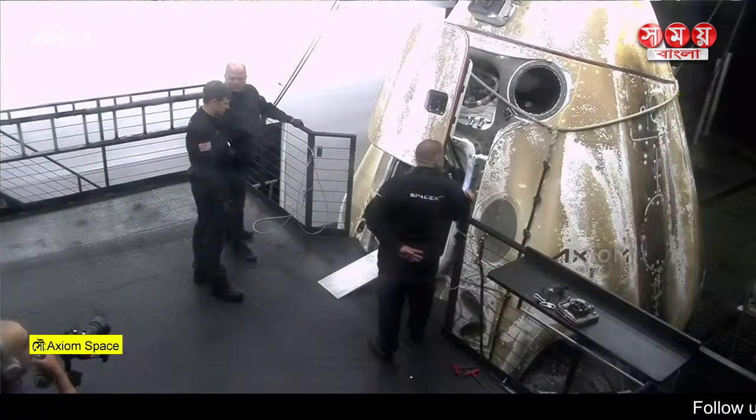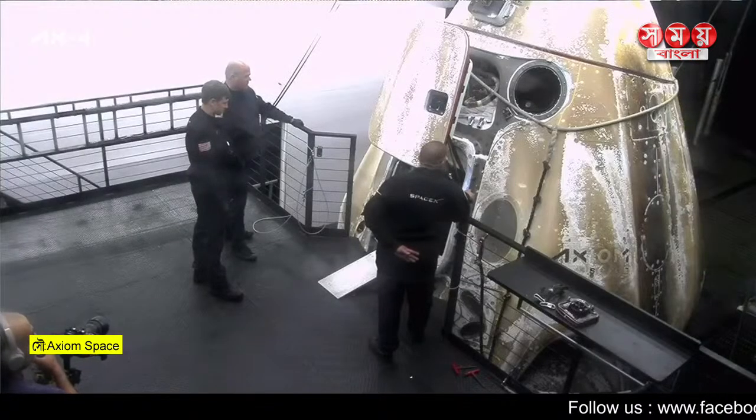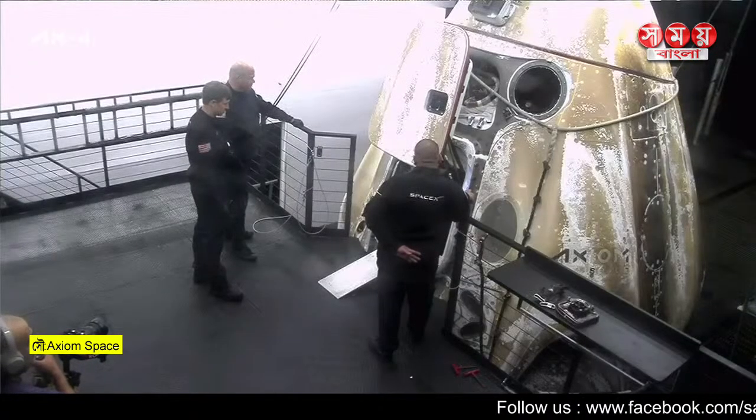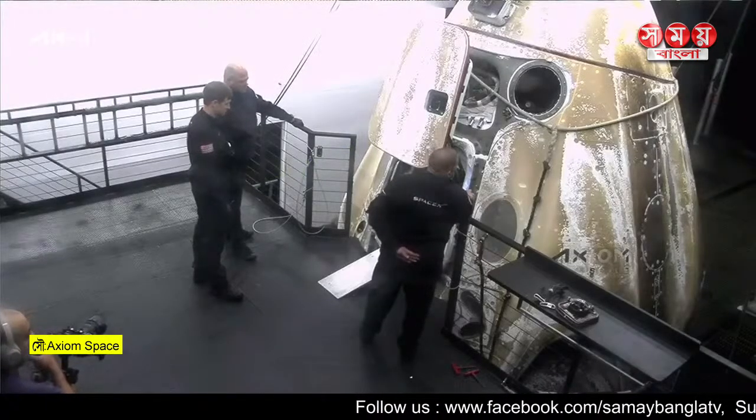Now, at this time, we are waiting for the mission specialists of the AX-4 mission, Sławomir Uznański-Wiśniewski of Poland and Tibor Kapu of Hungary, to now egress the Dragon spacecraft.